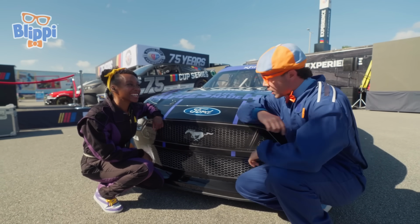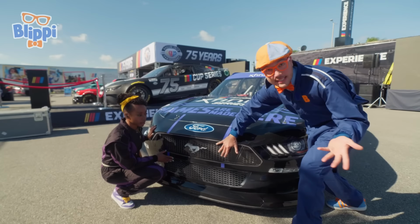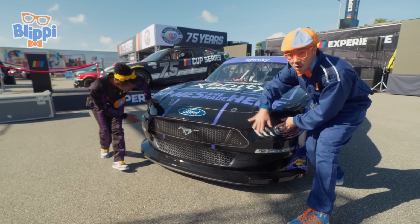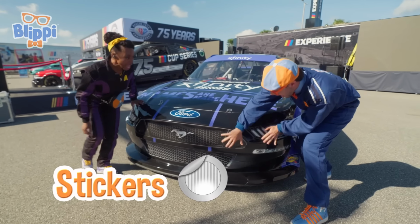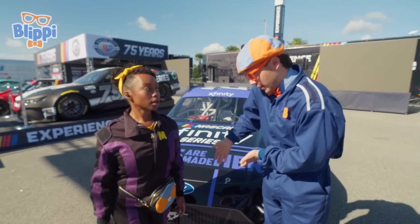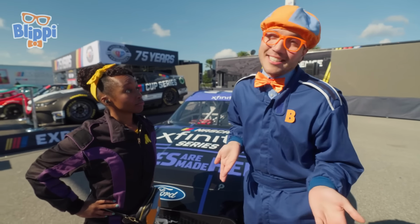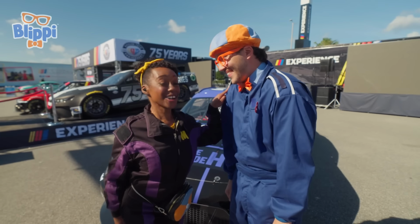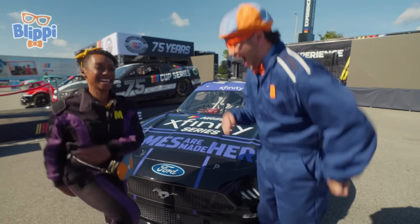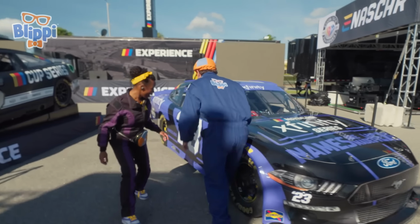Whoa. Oh, but Meekah, do you notice something? Oh, look, this grill is a sticker, and these headlights are also stickers! Why? Well, they're stickers because you wouldn't want the headlights to be made of glass if you're racing. It's a lot safer if it's just a sticker. Oh, yeah, first things first. Safety first! Whoa, and check out this side of the race car. Cool! Whoa, look at it all!